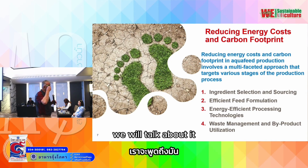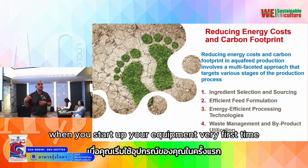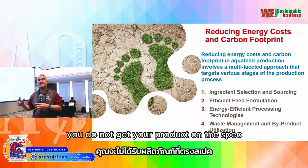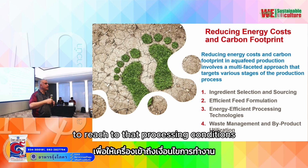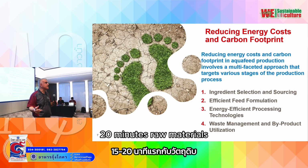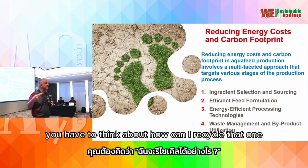We won't talk about it. Maybe some of your own industry have a byproduct. When you start up your extruders, when you start up your equipment, the very first time you do not get your product on spec, because it takes 10, 15 minutes for the extruder to reach the processing conditions. What will you do with the first 15, 20 minutes of raw materials? That's a lot of raw material that used a lot of energy. You have to think about how you can recycle that.